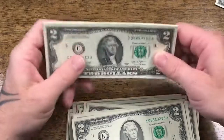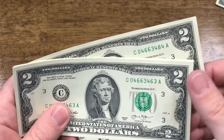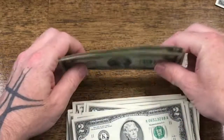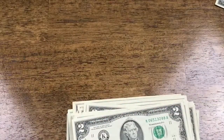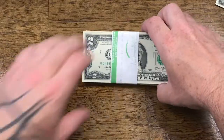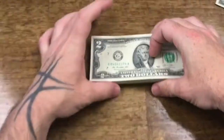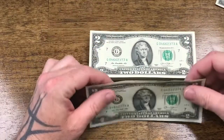All right, so there's a nice stack right there from 463 all the way up to 484 consecutive. So that's quite a large stack right there. I'm kind of leaning towards anything that's a large stack of consecutives versus just these onesies, twosies. Tell me what you guys think.